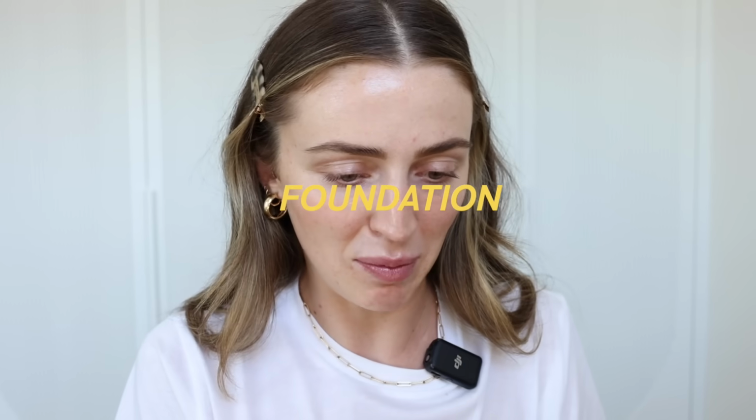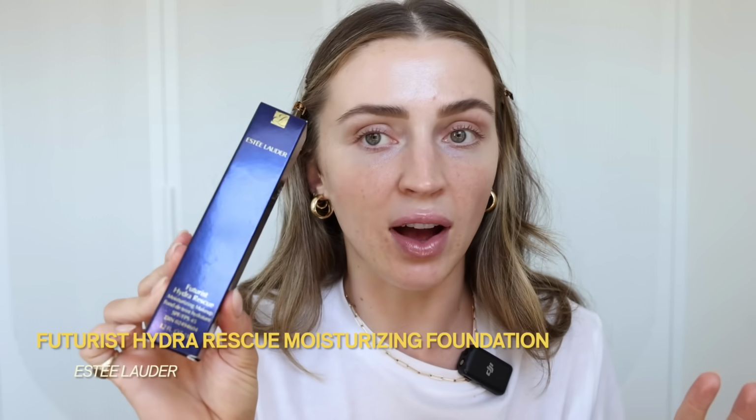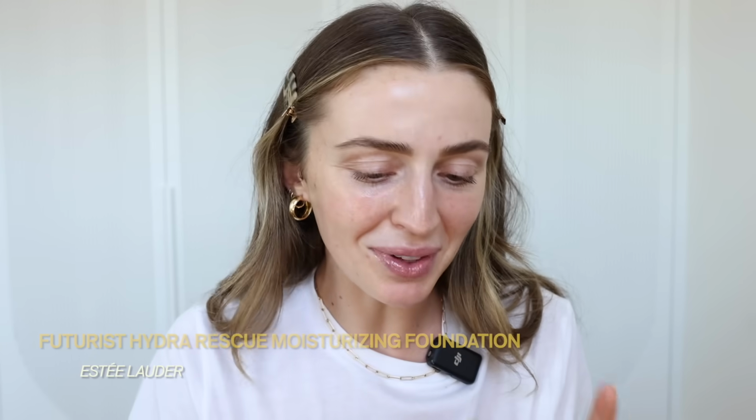Now, this is something that I picked up quite a while ago, and I keep trying to remind myself that I want to test it out. It's not a new product by any means, but it's new to me, and I never tried it. I really wanted to give it a go because so many people rave about the Estee Lauder classic foundations, but I hadn't seen too much of the Futurist Hydra Rescue Moisturizing Makeup. This is SPF 45. And I was just so curious. I simply had to try.